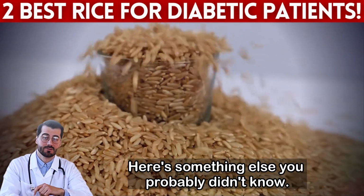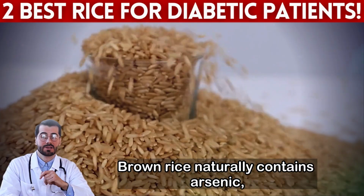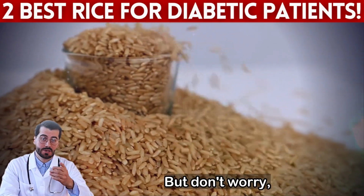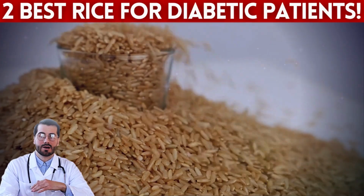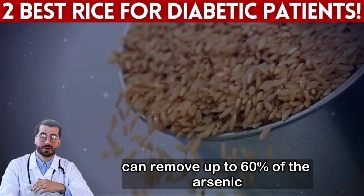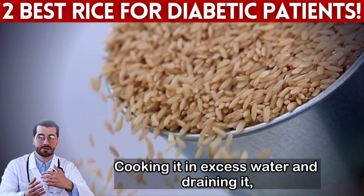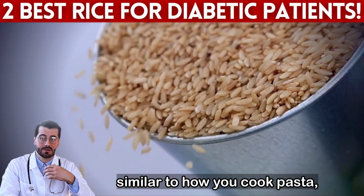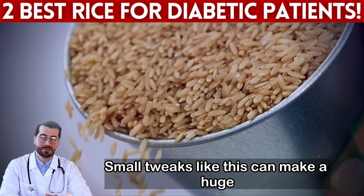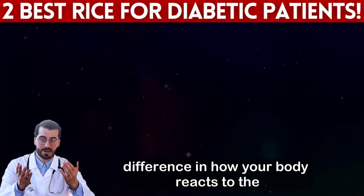Here's something else you probably didn't know. Brown rice naturally contains arsenic, a heavy metal that can build up in the body over time. But don't worry, there's an easy fix. Rinsing your rice thoroughly before cooking can remove up to 60% of the arsenic content. Cooking it in excess water and draining it, similar to how you cook pasta, reduces even more. Small tweaks like this can make a huge difference in how your body reacts to the food you eat.